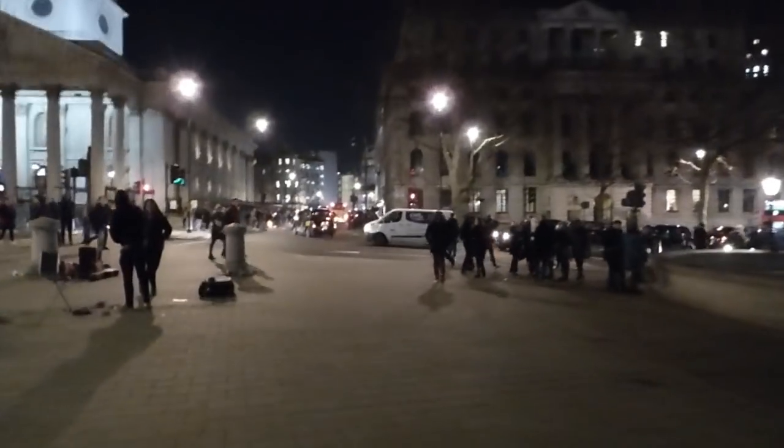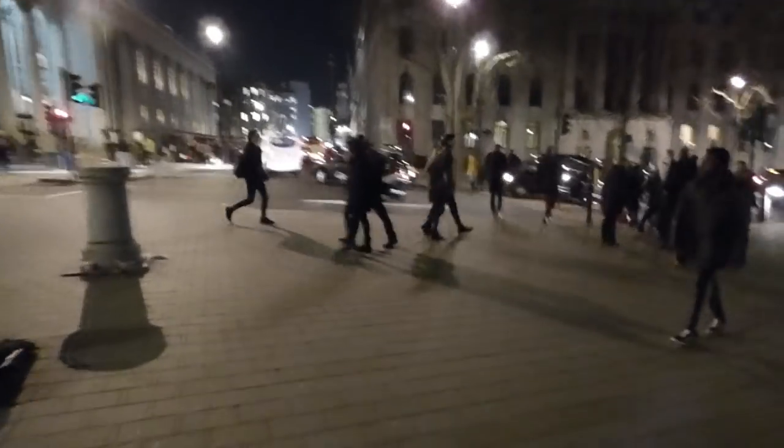I'm going to take you to Covent Garden, my new home, because I think, apart from the South Bank, which is going to be the last thing I show you, the way it's lit up is unbelievably beautiful. So let's go and see it.